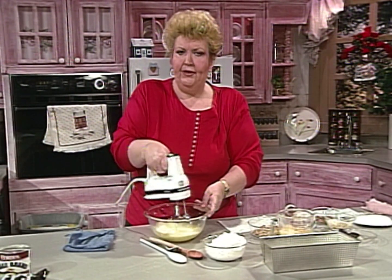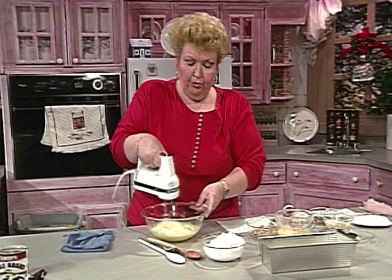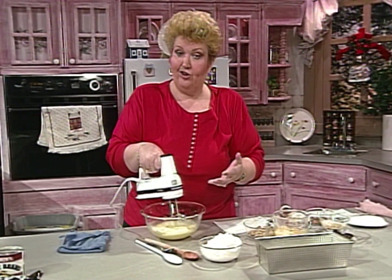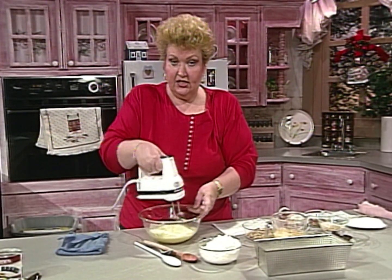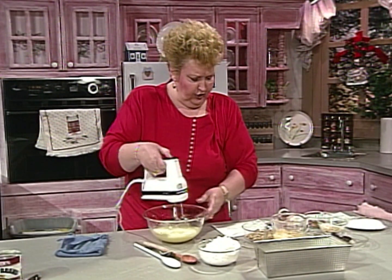You want every cookie to have its individual flavor. You need to wrap them as airtight as you possibly can if you're freezing. And when you bring them out of the freezer, don't open them up and let the air get to them because they'll dry out. Leave them completely wrapped and let them come to room temperature, and you'll have a nice, moist, fresh tasting cookie. Really important to do that.